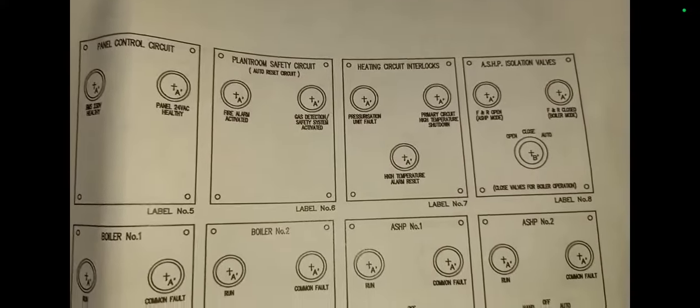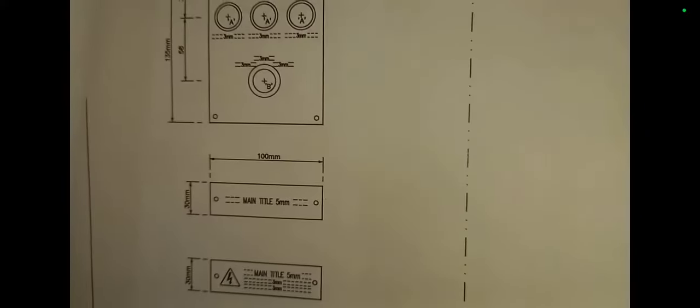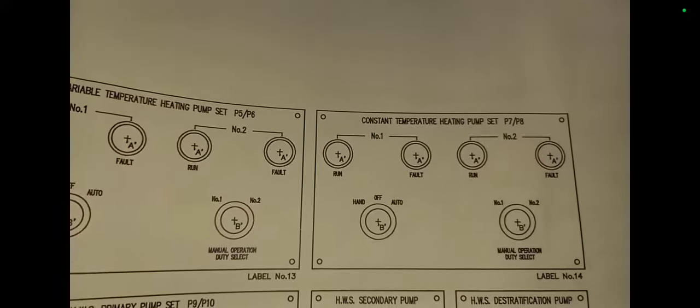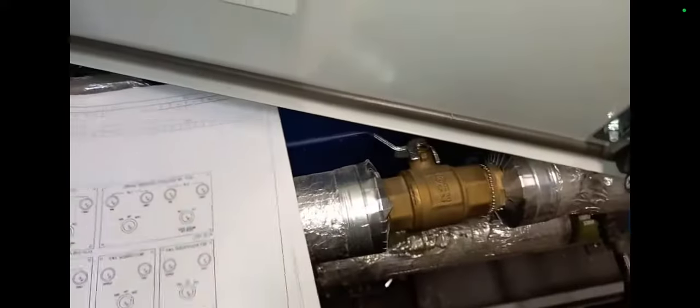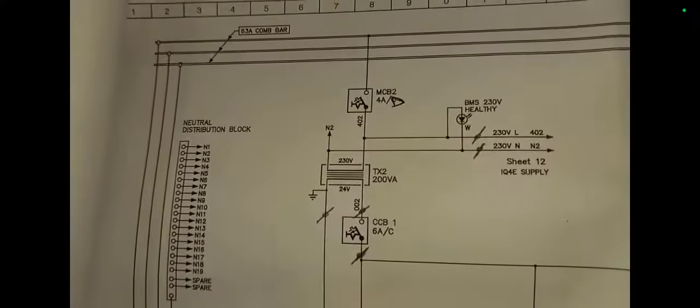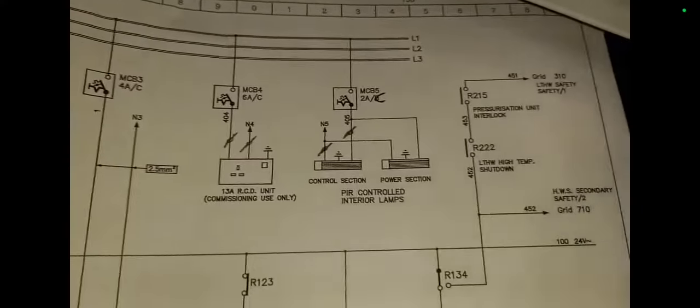Excellent. And the boilers. And then the fault. And run and hand and off. Not every panel I've seen, I've noticed a picture of the front of the panel like this, but that's fine. Please feel free to elaborate or discuss things that you know who are viewing. We don't all know the same things, so okay, that was the neutral bar there we saw.